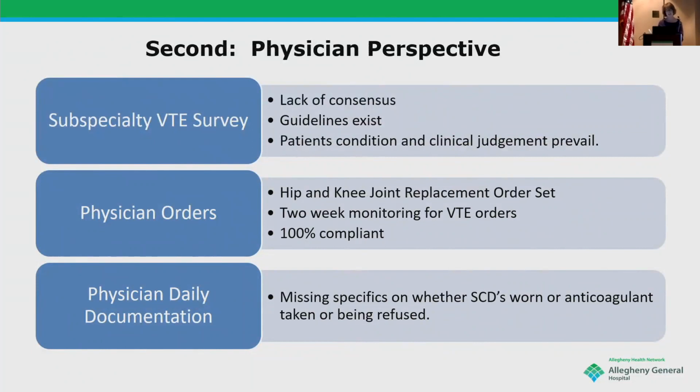And then the physician daily documentation. What was noted in their note, they had a formatted note, and it would just say, yes, the patient was ordered the anticoagulation and SCDs. However, when a patient refused that, or they didn't take their anticoagulation, that was not noted within their documentation.